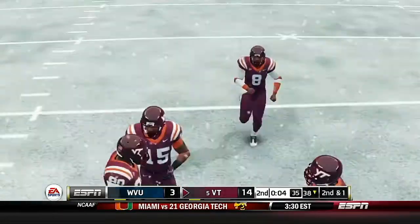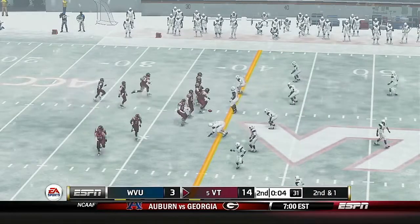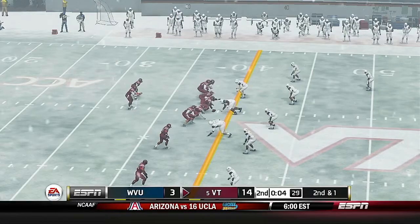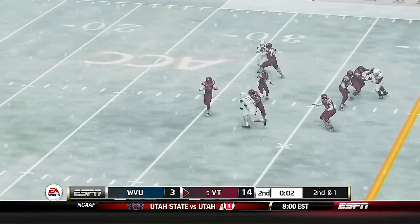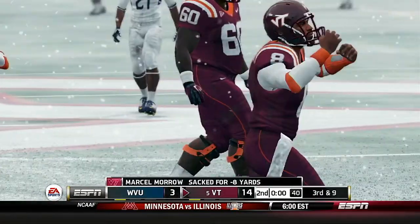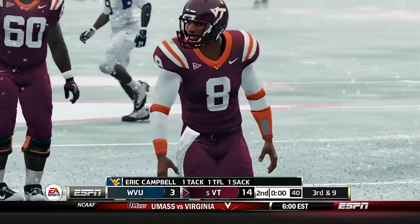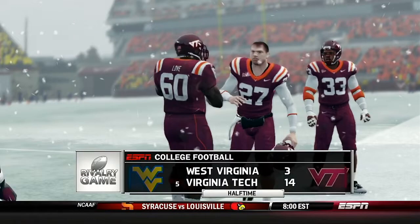Virginia Tech's going to have to use their second time out of the half. It's second down now, and they're just a few feet away from that first down marker. I guess he'll throw this one as far as he can and hope for a miracle. And he's sacked. Well, we played a half of football. The Hokies in front by 11.